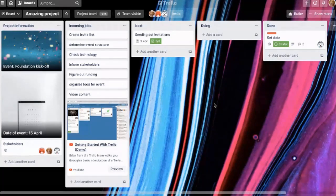Another thing, and this is my personal tip because I find this really cool, is Butler. If you haven't used Trello before, Butler is our automation tool. You can find it up here. This really helps me because I hate having to move cards around manually, so basically this should automate some tasks for me.